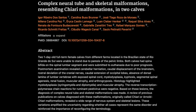So as we wrap up this deep dive, what's that one key takeaway that you want our listeners to really think about? I think the biggest takeaway is that bovine CNSM is really multifaceted. It's not easy to categorize. Yeah. And it requires careful observation, precise descriptions, and a real commitment to ongoing research.